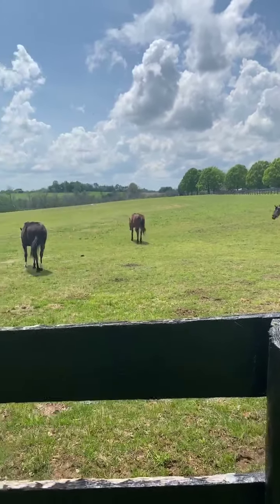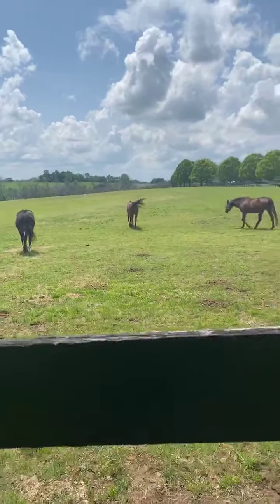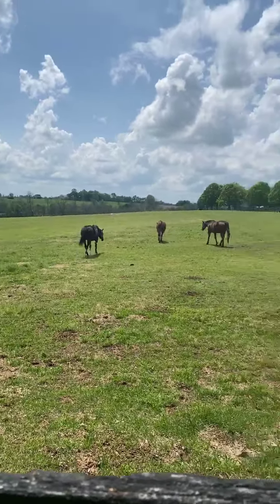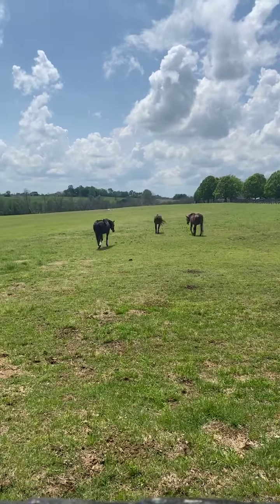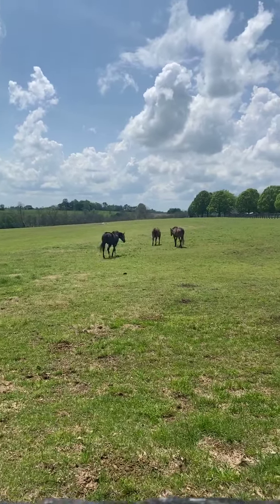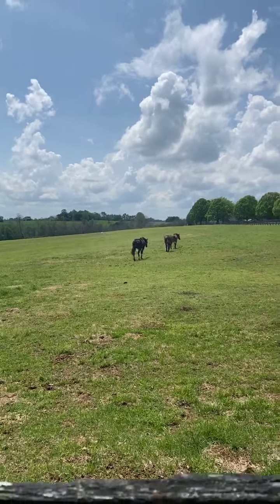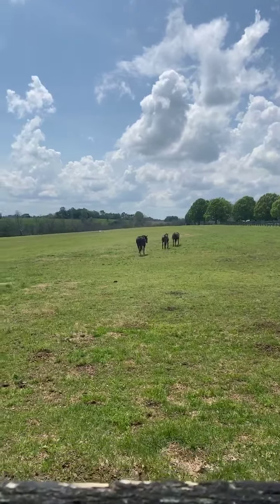I mentioned the Hess Express is the dam of Bulls Bay. It's a graded stakes winner. He was 3rd behind Rachel in the Woodward. And Moonlight Sonata is the dam of a graded stakes winner named Wilburn. They're both great producers. They had their last foal several years ago. They came to join Rachel in this paddock.